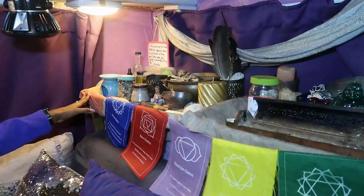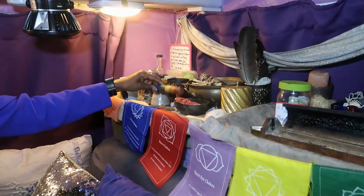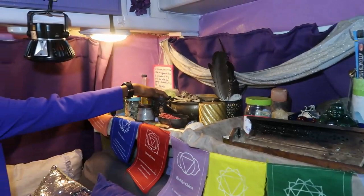Before, I had my TV over here, and I decided to put all of my metaphysical things. So I have my smudge wands and incense and Buddhas, and I display my shells. I got my crystals here. So yeah, that's my altar.